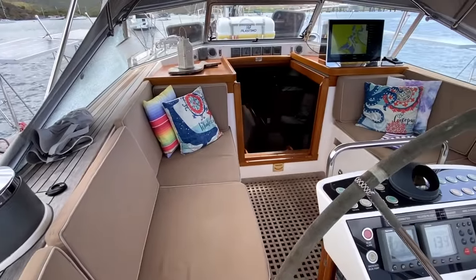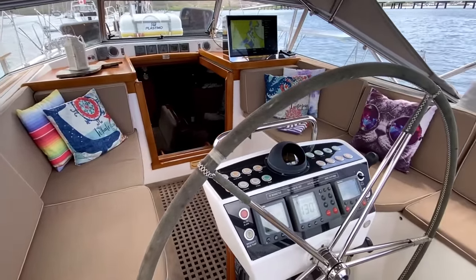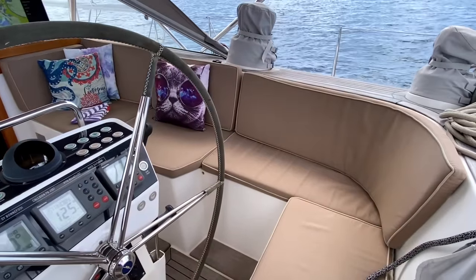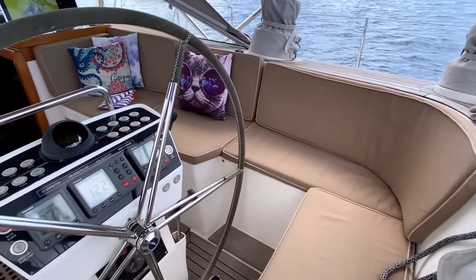Befitting a boat of this size is this glorious, large, and very comfortable cockpit. The cushions are squishy and comfortable and in beautiful condition. Again, the sun's been kept off this boat quite a lot, so everything is much newer looking than you'd expect from a boat of this age.